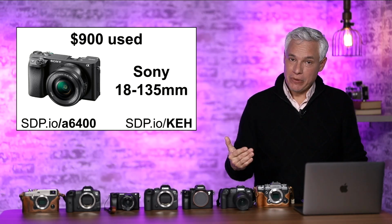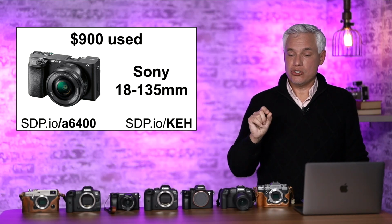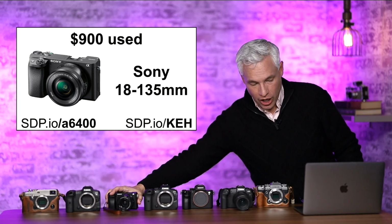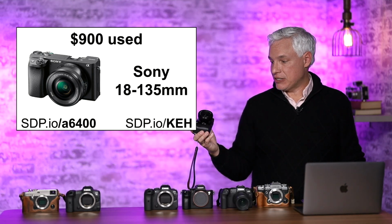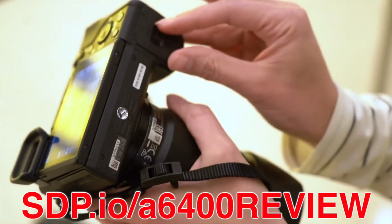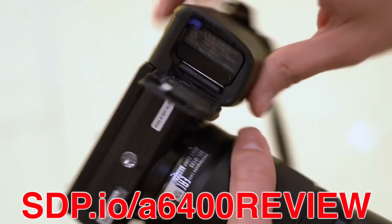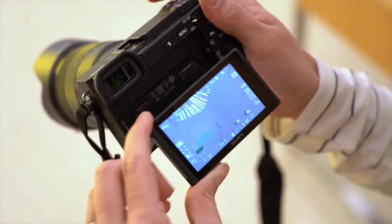A step up from that, a newer camera is at $900. You can get a used Sony A6400. And if possible, pick up the 18 to 135 kit lens. The A6400, nice and compact, smaller than that Canon, has a flip up screen here. And it's capable of doing just about anything, including sports and wildlife with the right lenses.